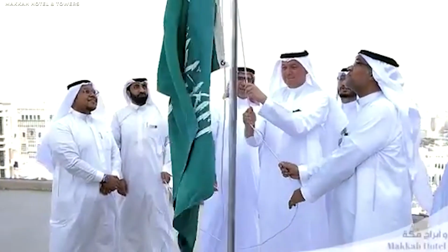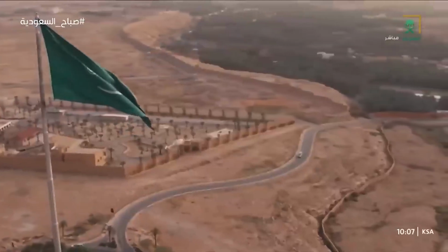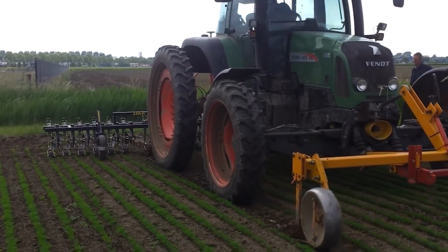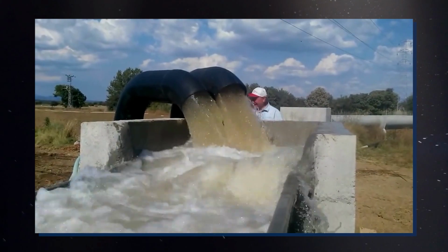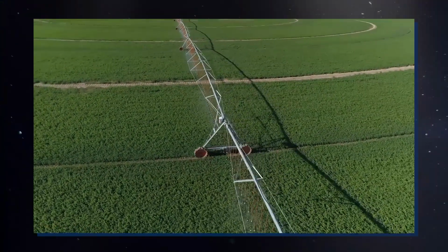The future of Saudi Arabia's agricultural sector looks bright, with the country continuing to make significant investments in modern farming technologies and sustainable practices. The government's commitment to promoting sustainable agricultural practices and conserving water resources through recycling initiatives is expected to drive the growth of the sector in the coming years.